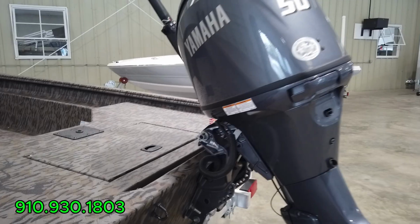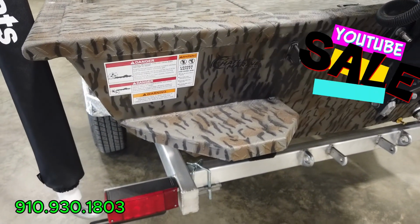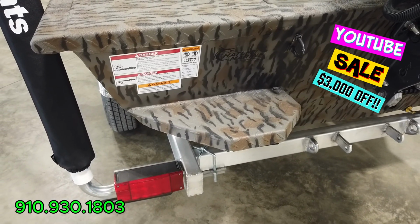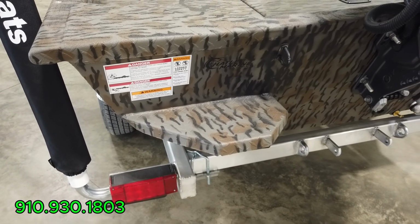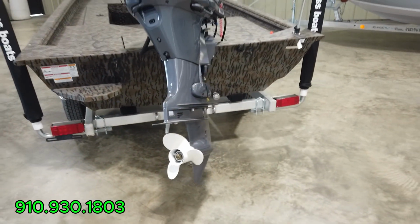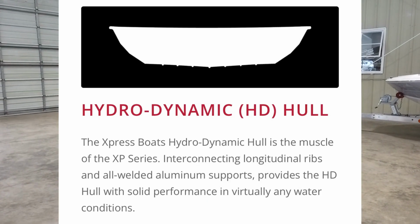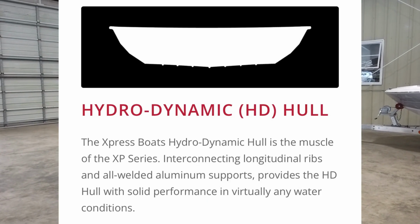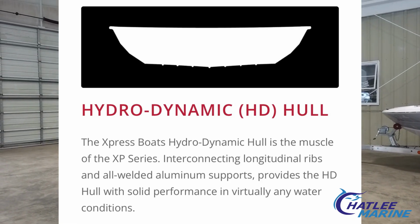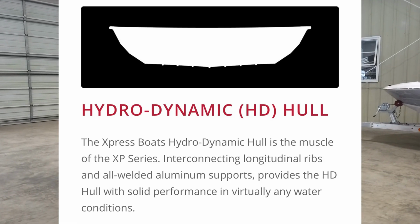You'll also notice while we're at the stern of the boat, there is a standard swim step built into the boat. So if you're going to have some island adventures or get out and swim, want to get back in, that is a standard feature. And if I step back far enough, you'll be able to see the hydrodynamic hull, which is standard on this particular boat. That's going to give you a very stable platform, shallow draft, extremely durable. So I'll post a photo of what that looks like here as well.